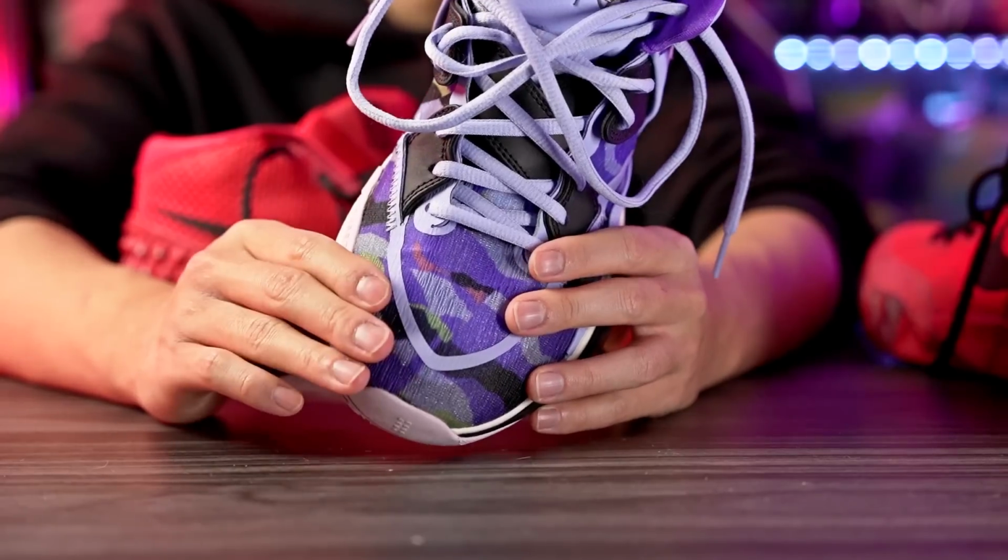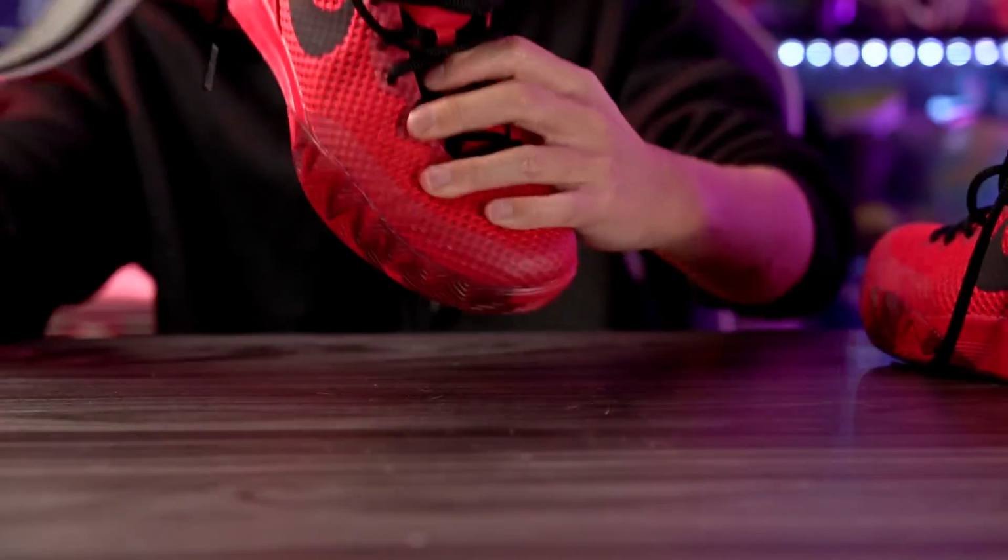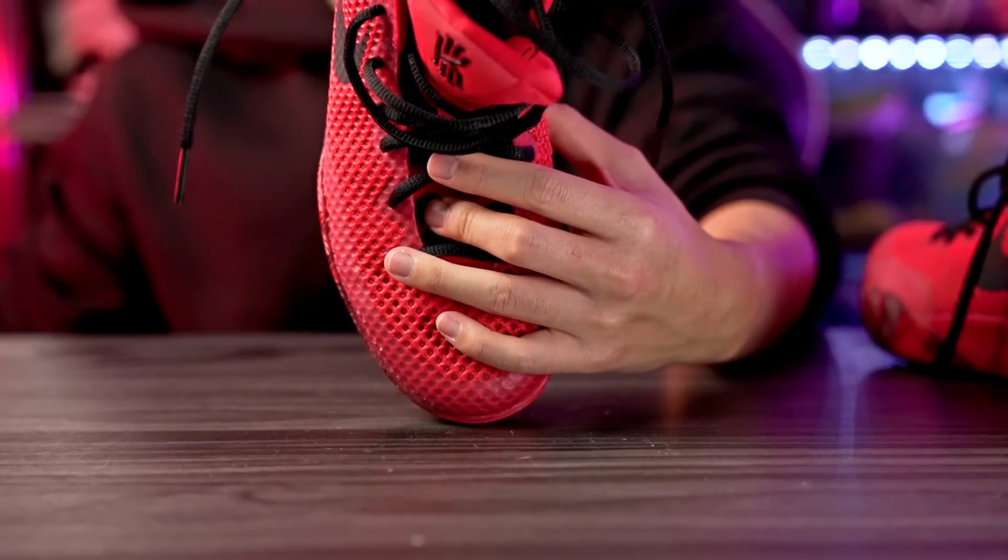And I feel like they've been giving us better materials for their modern shoes, you know what I mean? Especially comparing to Hyperfuse. Just too much fuse, too much glue and stuff like that. So I like how they moved away from that.